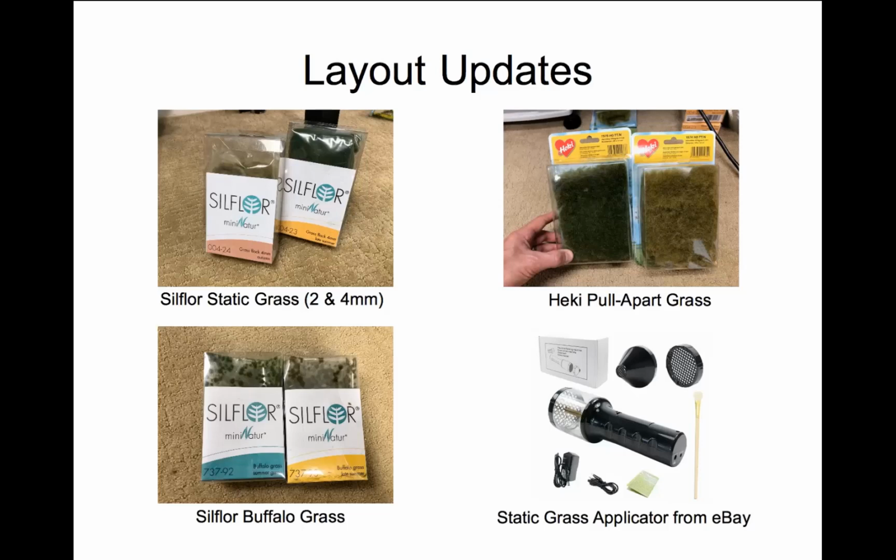The buffalo grass is basically just little tufts of static grass, but with an adhesive back. And so they're easy to just pick up with some tweezers and plop down in place. The pull apart grass, you literally just tear it off.